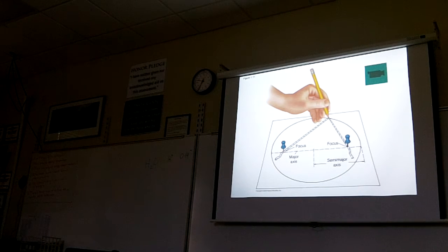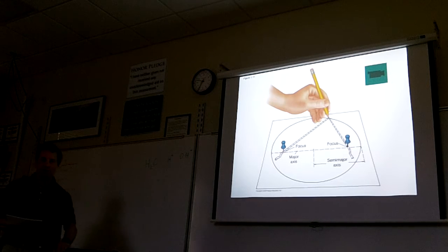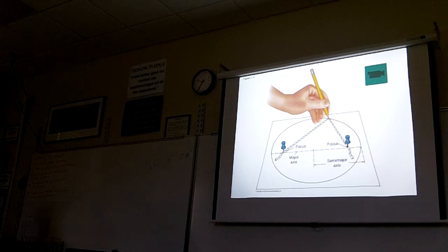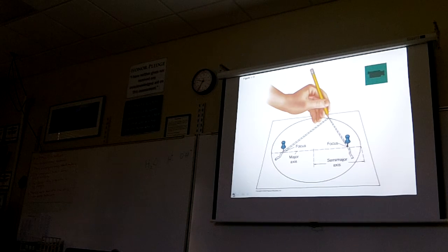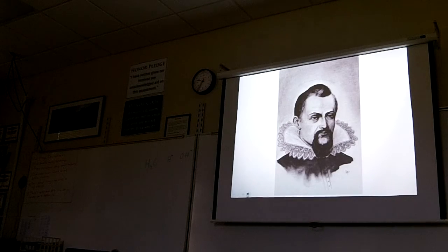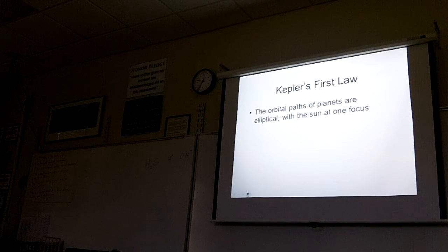And do you see this picture in your book? Find where this picture is in your book. You go back one. Are you writing Kepler's law? Orbital paths of planets are elliptical with the sun at one focus. I want you to draw some ellipses, and we're going to experiment here. Did you say with this? With the sun at one focus.